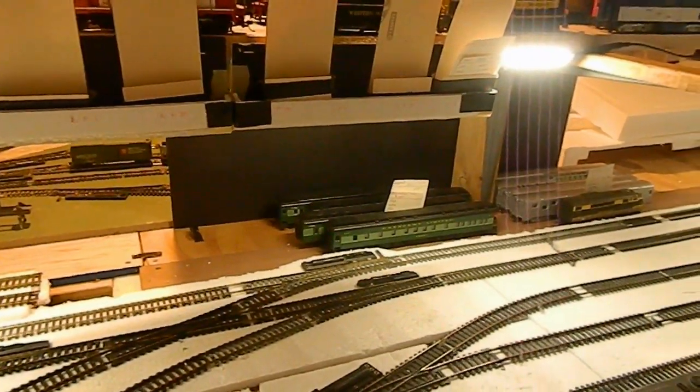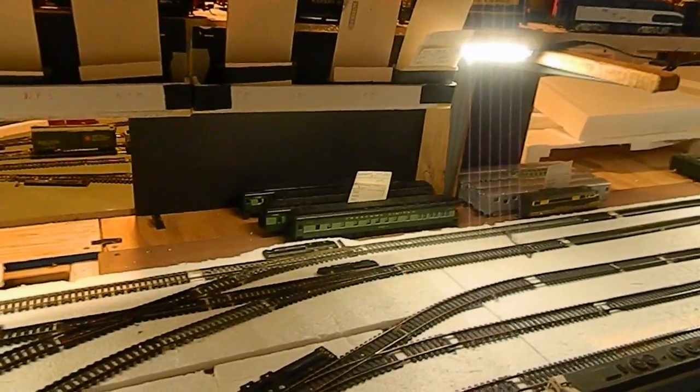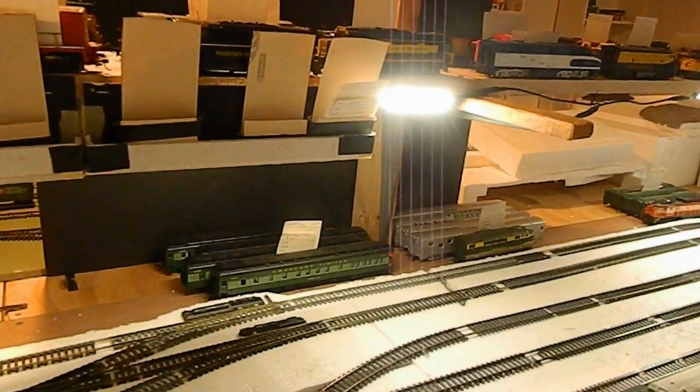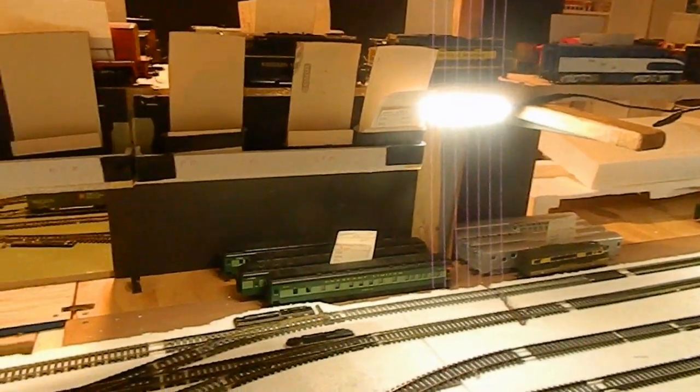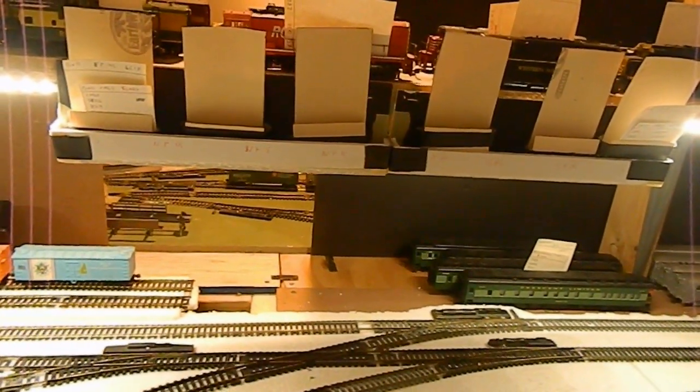That's an AHM. That doesn't need its own sound. And then I got a BL2 from AHM over here. When they run, you don't need sound locomotives. They make their own sound. Yep. I love the sound of those AHM vertical motors, though. Yeah.